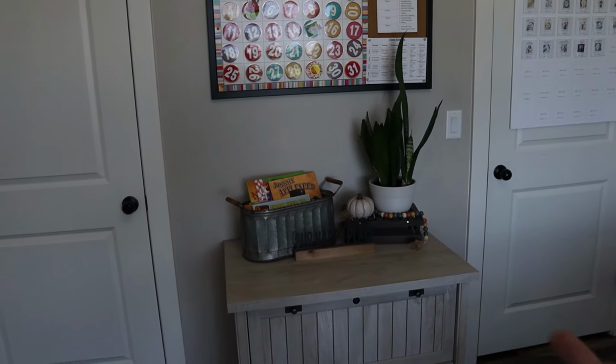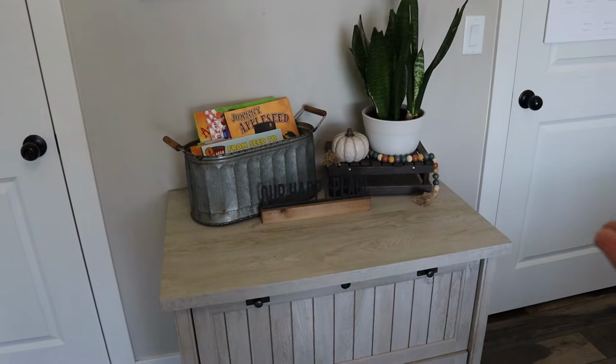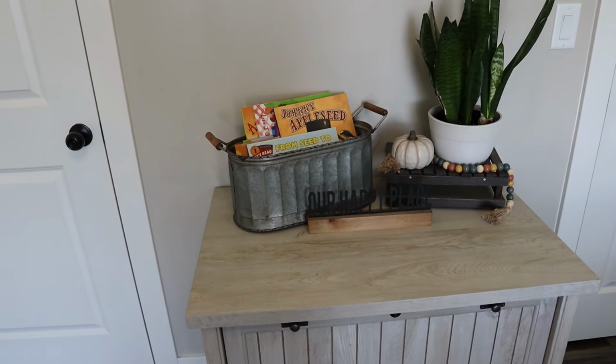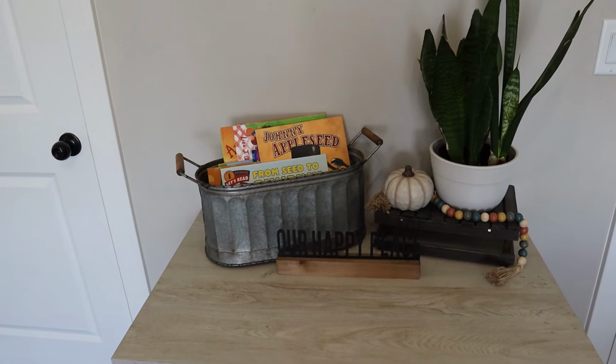And then this usually is just decorated with whatever I have for the holidays, or just something simple. And then I try not to put my hand in front of the camera because then it focuses and the lighting goes all weird. So sorry if I'm not actually pointing to stuff. I'll try to point with the camera.